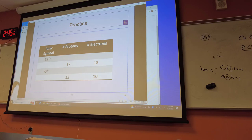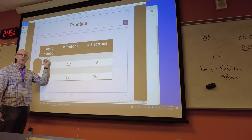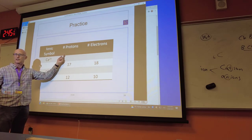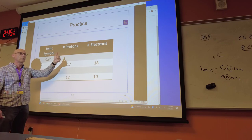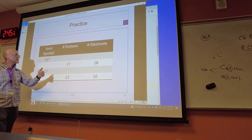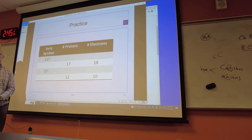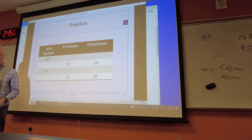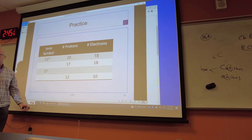Okay? Now, you guys help me walk through this. So calcium, how many protons specifically? Look at your table. 20. Everybody agree? Cool. So that's 20 positive. 20 positive minus how many would give me a 2 plus? 18. That's how many electrons. See how we did that?